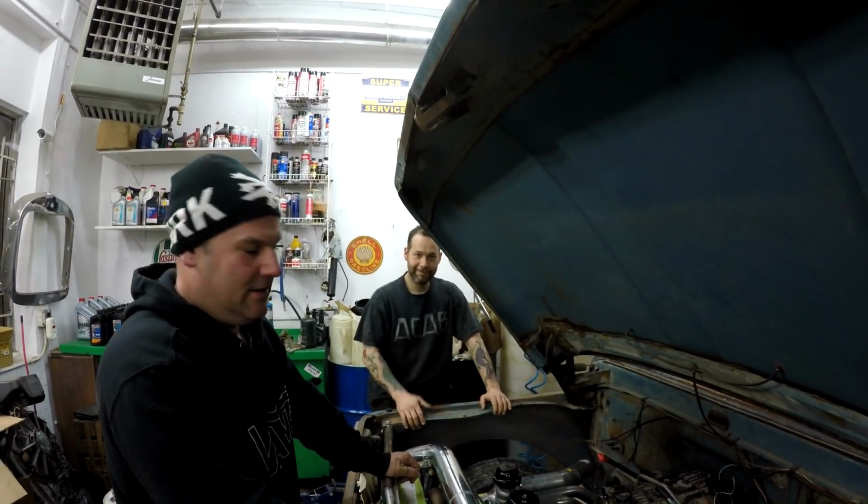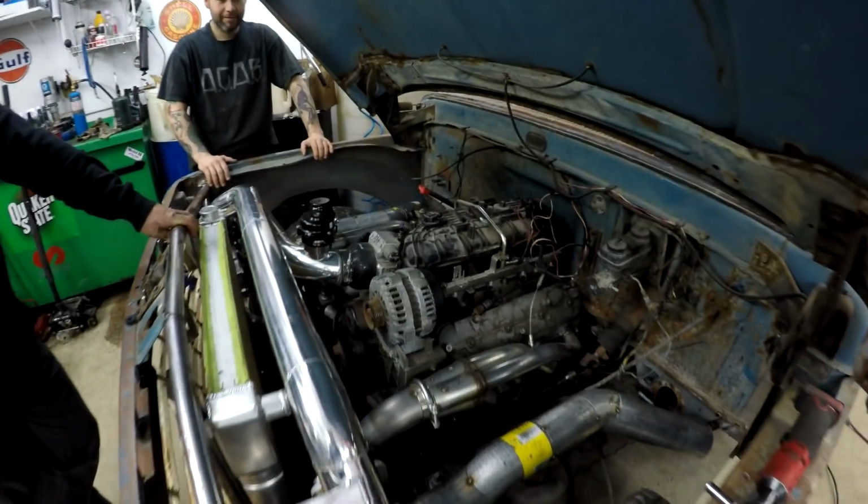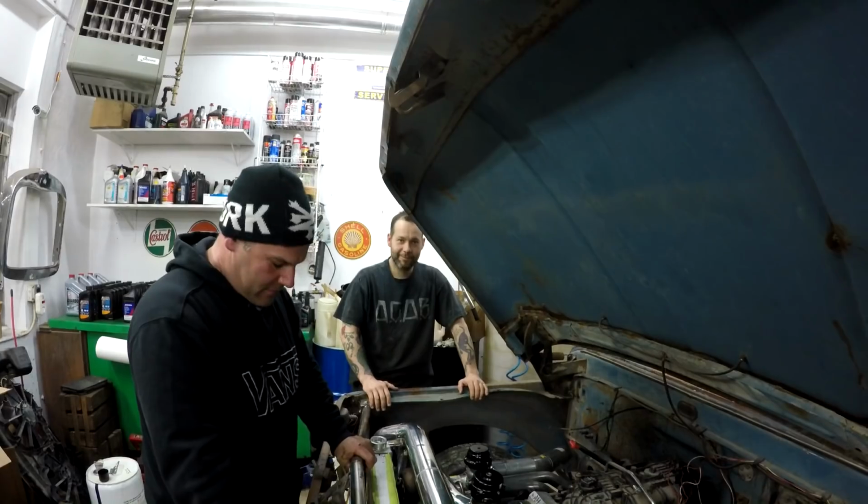This is our buddy Fred. I think he's been in some episodes, but he definitely has, at the track. And this is his truck, a 65 Mercury M-100. If you haven't noticed, obviously there's a big old LS, well, a small LS in there. 6 liter. Big small LS.